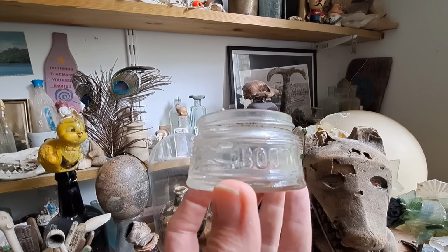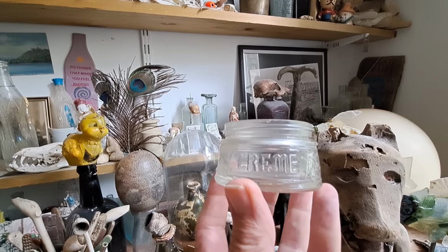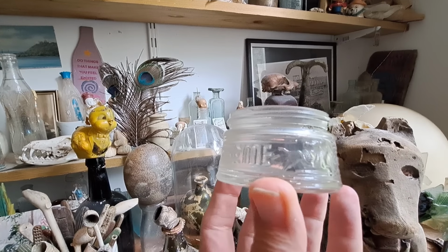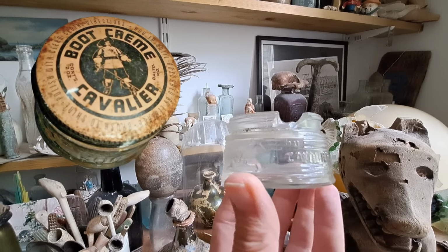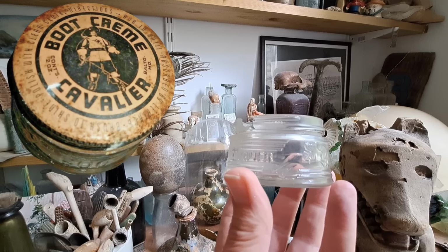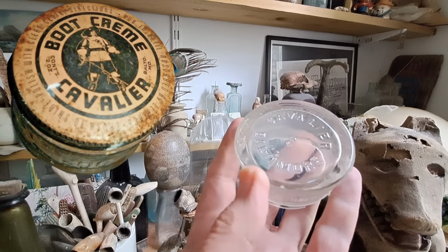And then we have here the little jar which I found, which is Cavalier boot cream made in Baltimore. And I just love the fact that it's got a little horse and rider on the side. And I have found a picture on the good old internet of what the lid would have looked like with a Cavalier on the top. And Cavalier boot cream was founded in 1913. And I've also found some vintage ads for Cavalier boot cream. And there are a few which I particularly like.